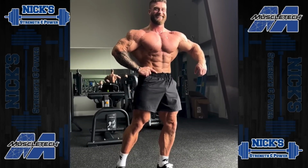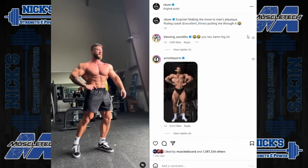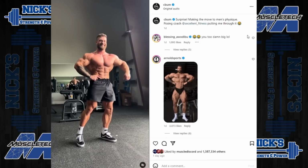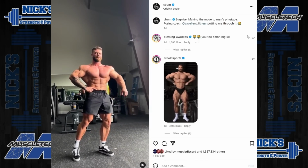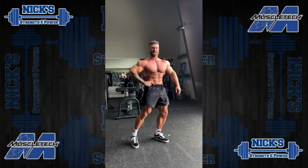No sweatshirt, no tank top, and actually hitting poses in this one, albeit they are men's physique poses, kind of jokingly. Which was the funny part of this update to me, is even though he's joking around, he's hitting men's physique poses, he's not even hitting classic poses. It was funny to me that he still actually looked really impressive in this update, not even trying.